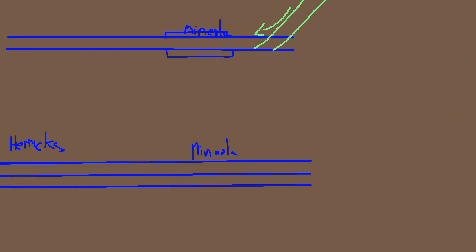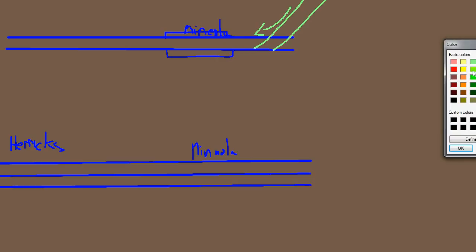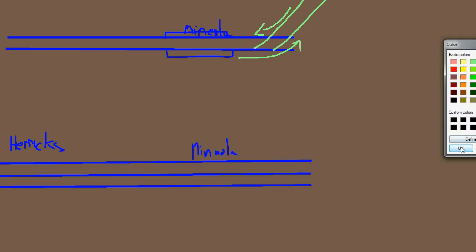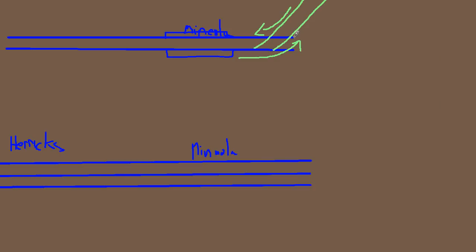And then at the south platform, the eastbound Oyster Bay trains will come and they'll switch and they'll go this way. Because of that, I should have drawn those lines a little longer. Just draw them out a little more.